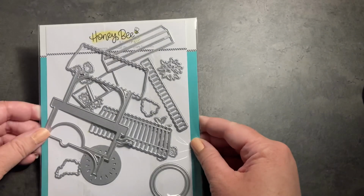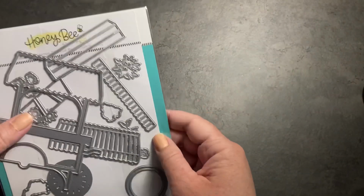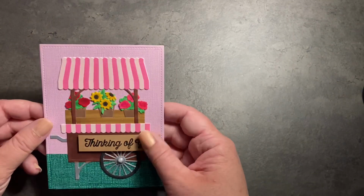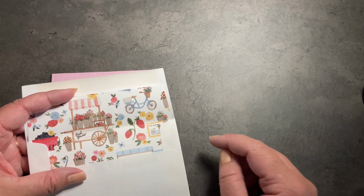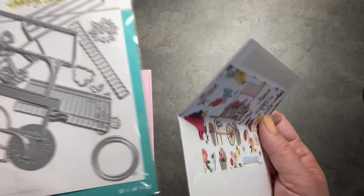Now, I recently purchased this die set from Honeybee Stamps. It's the Market Cart, and it's such a fun die set. It does take a little bit of time to put your whole design together, but I'd created this card with it when I got it a couple of weeks ago. And I couldn't help but notice on one of our patterned papers, there's a flower card there. And I knew I really wanted to use that with this.